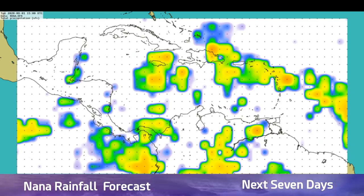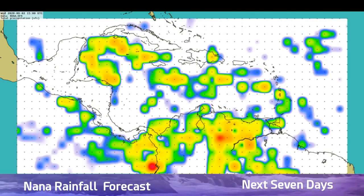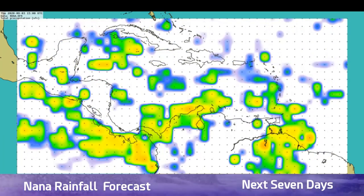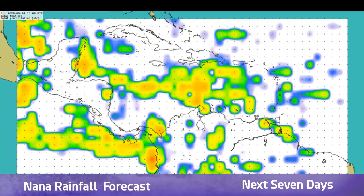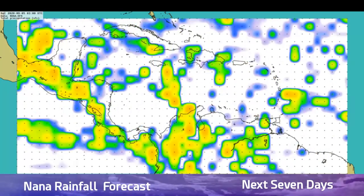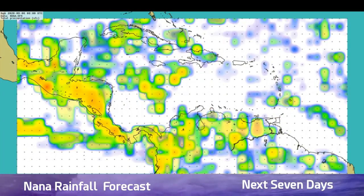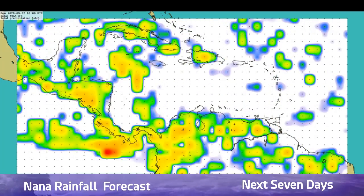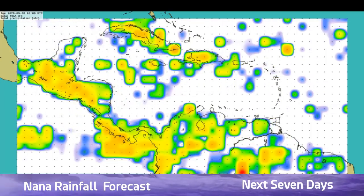Now, getting into the rainfall forecast, you can see where Jamaica has gotten some of that rain. Grand Cayman may get some of it over the next day or two, but the biggest bulk of rain is going to be in and around the Belize and Guatemala area as Nana does continue its westward approach towards the Central American area over the next 2 to 3 days. After the rainfall does come through there, mainly we're going to see some monsoonal moisture in and around the Central Americas. So after Nana is through the area, we may not see anything in this area for the next few days.